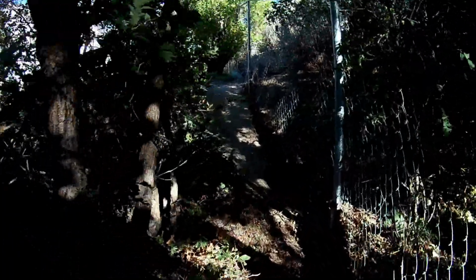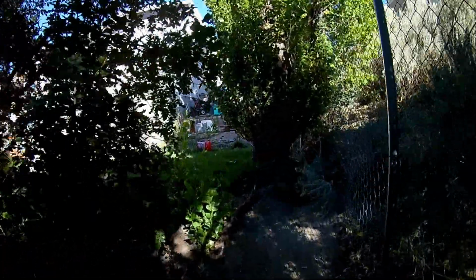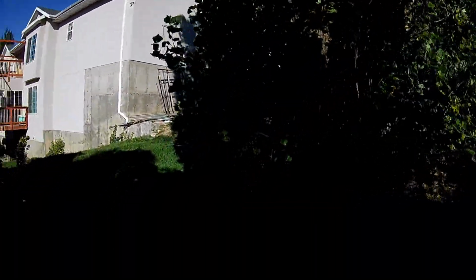Now I'm not sure if you can see that, but that white object right there is my hen house. So what we need to do is take care of a problem that I thought went away, but apparently hasn't gone away.